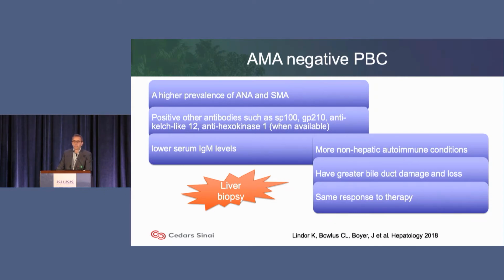This is where a liver biopsy is indicated, in my opinion, in assessing these patients, where you would look at the histologic features of PBC. On biopsy, they tend to have more bile duct damage and loss, but luckily they respond to the same therapy of PBC, whether with OCA or ursodiol. Another characteristic of this population is a higher prevalence of non-liver autoimmune conditions.